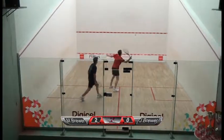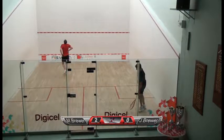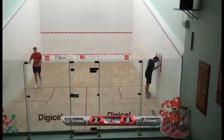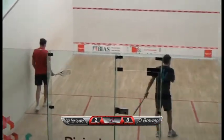Good gets. Well played. Jan got out of jail a bit there. He played a loose ball down the middle, which sort of started the point working against him, but managed to retrieve a couple good balls and put away a good volley.